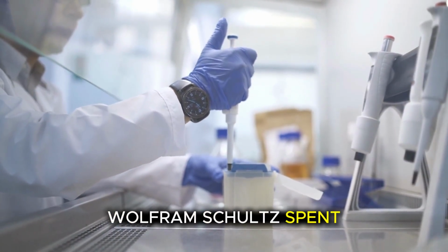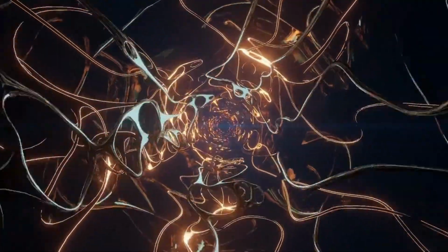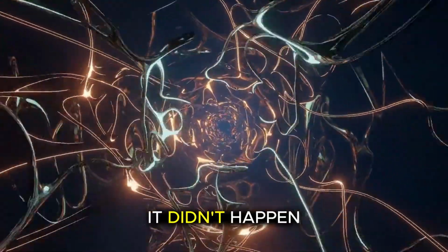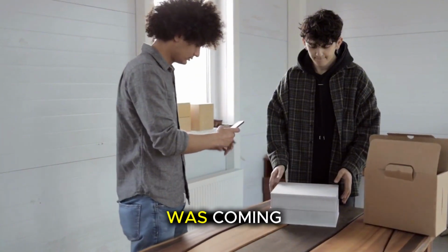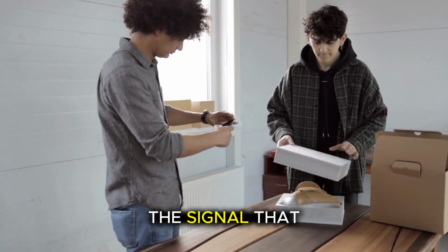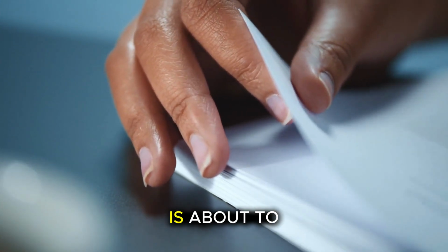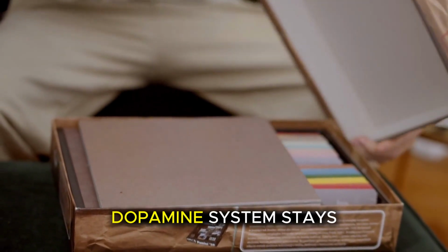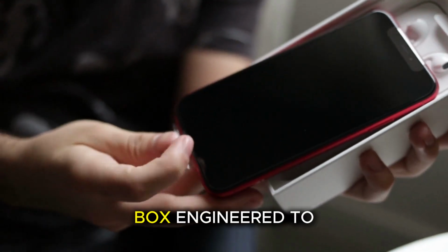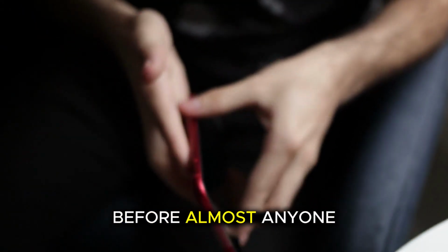Neuroscientist Wolfram Schultz spent years studying this. He found that when subjects learned to expect a reward, the dopamine spike shifted. It didn't happen when the reward arrived. It happened the moment they saw the signal that the reward was coming. The box is the signal. That slight resistance, the friction, is your brain's cue that something good is about to happen. And the longer that friction is sustained, the longer your dopamine system stays activated, which means a box engineered to open slowly isn't frustrating you. It's extending your high.